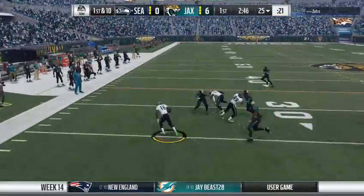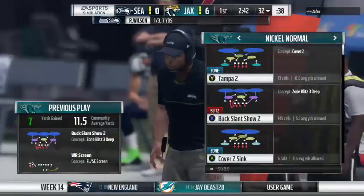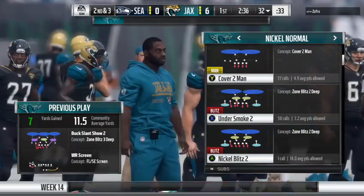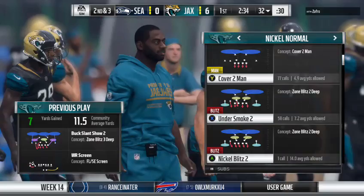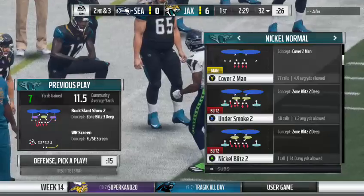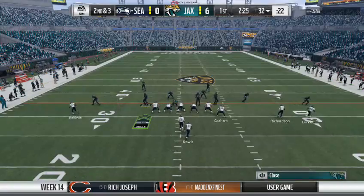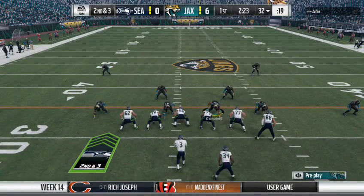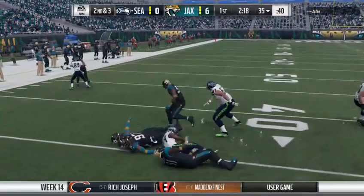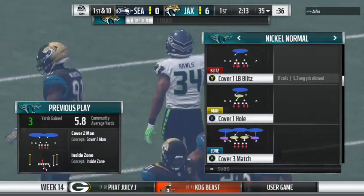On first down, Wilson. This complete to Lockett. And he's able to get out to the 32, brought down there. 7 yards, the pickup on the pitch and catch. Rawls with his first carry, and he's able to take this one up to the 35-yard line. 3 yards there, good enough to keep the drive moving.